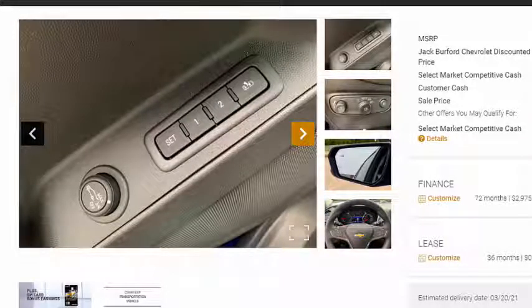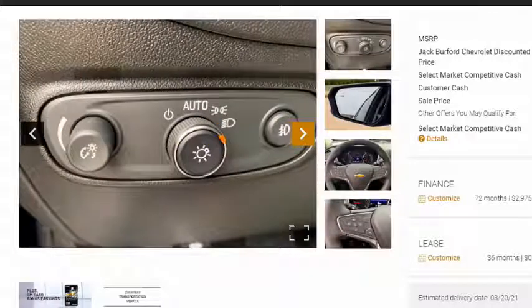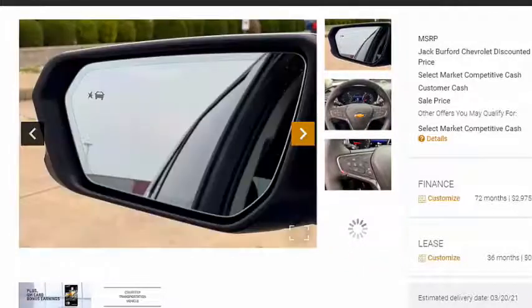You and your wife, partner, whatever, can have your own seating. You just get in, press the button one or two, and then that button at the bottom is the power rear hatch. Oh, nice! So it has a powered rear hatch. It does. Wow. That one. This is the rear.